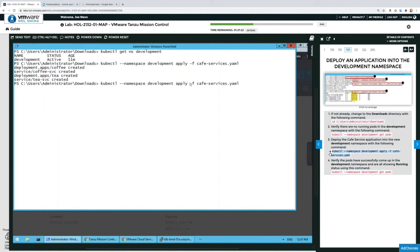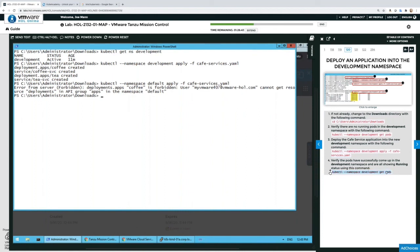Now, hypothetically, if I tried to deploy it into, say, the default namespace, I can see that my user, my VMware 407, is not allowed to deploy resources in the API group apps in the namespace default. So this gives the platform admin the ability to completely lock down the cluster, but my developer still has access to the namespace they need to deploy their applications. So now if I do kubectl --namespace development get pods, I can see that my coffee and tea pods are deployed successfully.